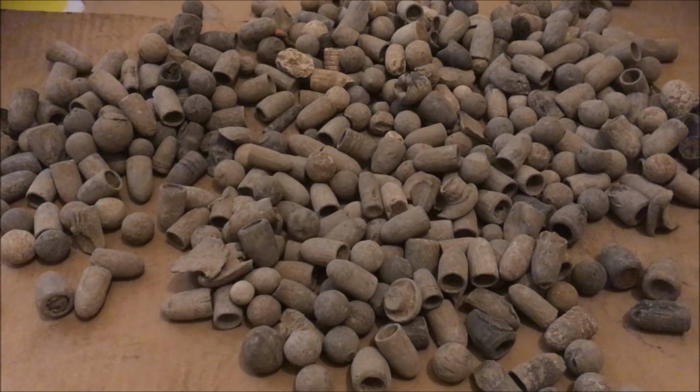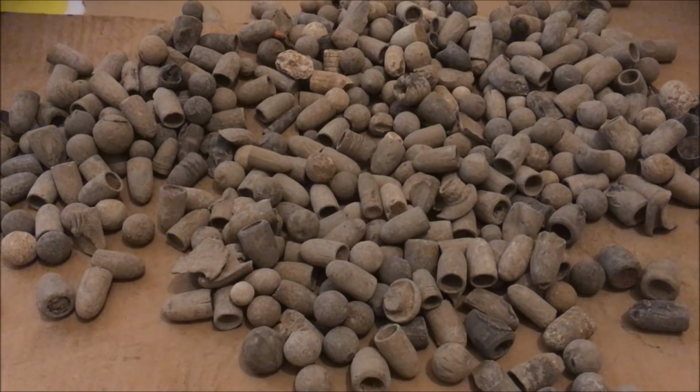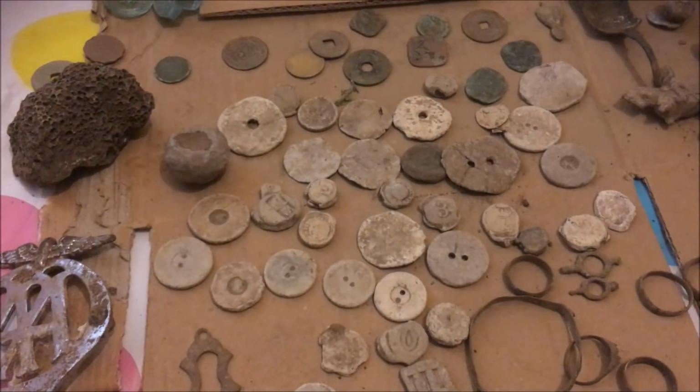A couple of the Ayrshire boys hit it every now and again, but there's loads and loads of bullets under there as well. Mostly Martini Henrys and Enfields that I've found, but there you go. I just thought I'd take the time to show you the bullets.